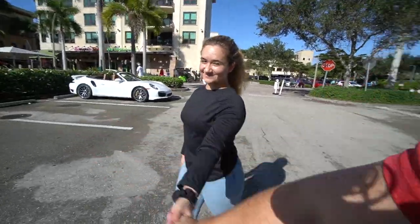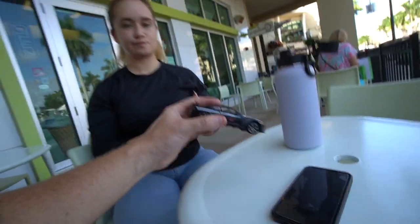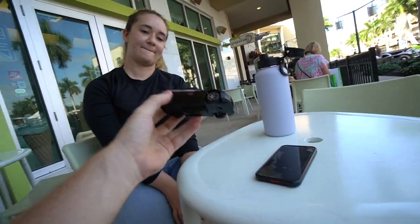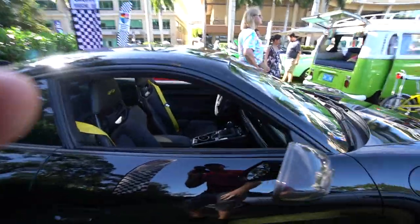We're holding hands. This is not relationship goals. What? Why didn't you give me a real one? What is this? I want a real one. It's ridiculous. No, okay, so this is a really cool gift because if you guys don't know this, it's my dream car, and the fact that she got it for me as a little toy, it means a lot and it's super dope. These are the new GT3s that have come out. Oh, it's 6-speed. Yes, I love that.